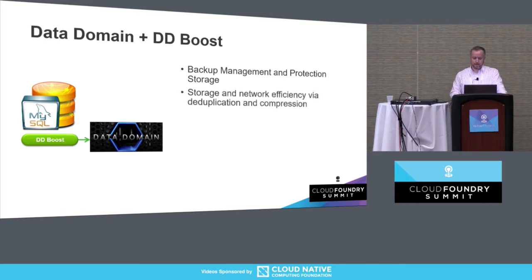So you have a lot of efficiencies: storage efficiencies, network efficiencies. Data Domain's probably biggest feature is deduplication. If you think about taking 1,000 snapshots a day, and they're all one or more gigabytes, Data Domain helps you cut that by 70% on the storage end. It helps with network efficiency in that when you take a snapshot, it won't even send bits that it already has back to Data Domain.